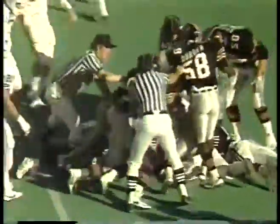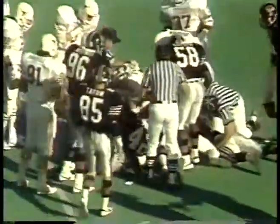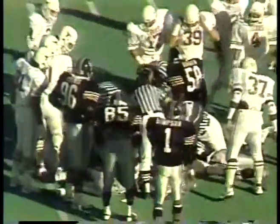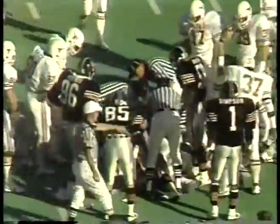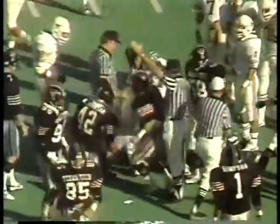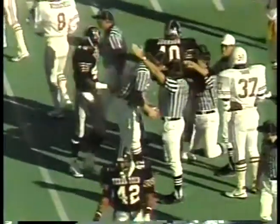Let's see. Felt fumbled the ball, but he was awfully close to it. He could have recovered it himself. Let's wait and see who won the battle. Tech says the Red Raiders have it. The umpire, however, says Texas has it. Let's see it again. Boy, this is awfully close.